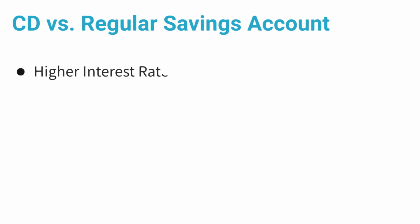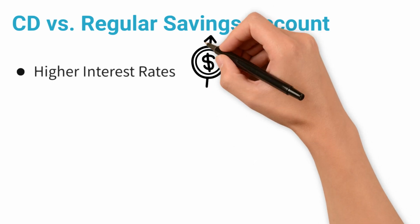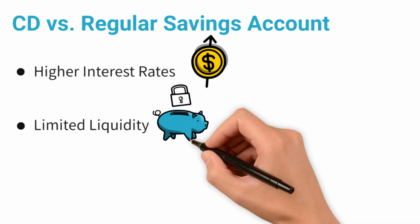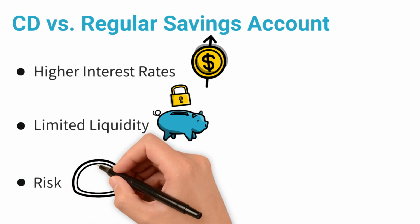Wondering how a CD stacks up against a regular savings account? Here are the key differences. Higher interest rates. CDs generally offer better rates because your money stays locked in. Limited liquidity. Savings accounts let you access your funds at any time, but CDs require you to leave your money untouched for the term. Risk. CDs are considered very low risk since they're FDIC insured.